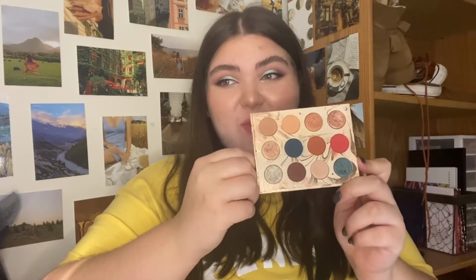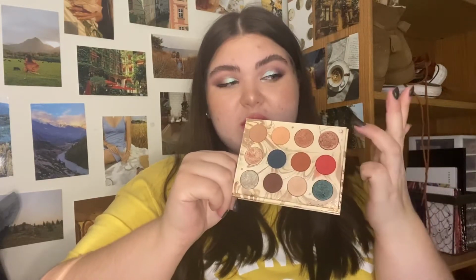Next is the oldest palette in your collection, and that is my ColourPop X kathleenlights Dream Street palette. I got this right when it released. I think I was a sophomore in high school, so that was 4 years ago, I think, and I have used the crap out of this. It was in my September Shop My Stash bag, but it's just such a good palette, and even though I've had this for like 4 or 5 years now, the quality is still really, really nice, and I really love this palette. This is probably something I will end up keeping forever.